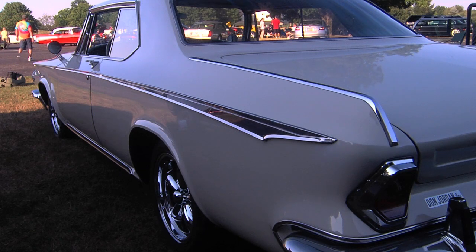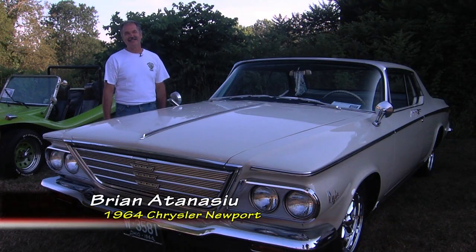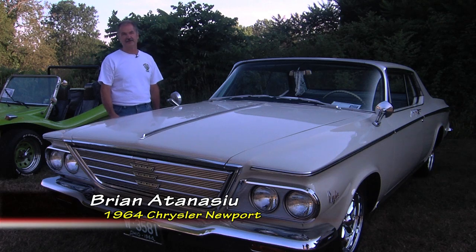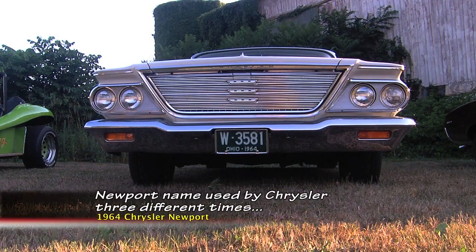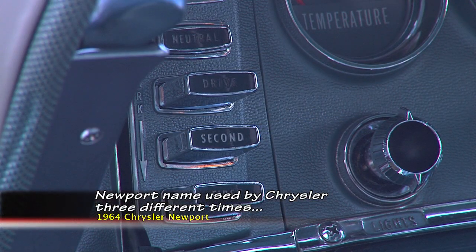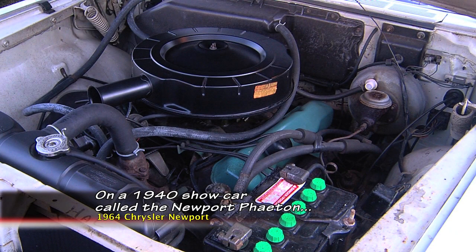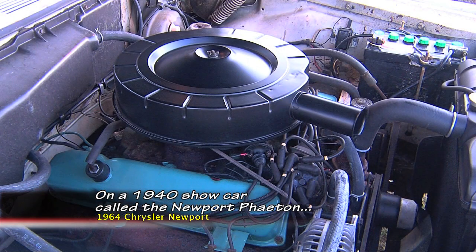I bought it from a little old lady. I bought it in 1980. The car is basically all original, other than it's been painted from the side chrome strip down on both sides. It's got a 383 in it, it's automatic push button, 727 transmission in it, 8 3/4 rear end. The only thing that's not original on it are the wheels.